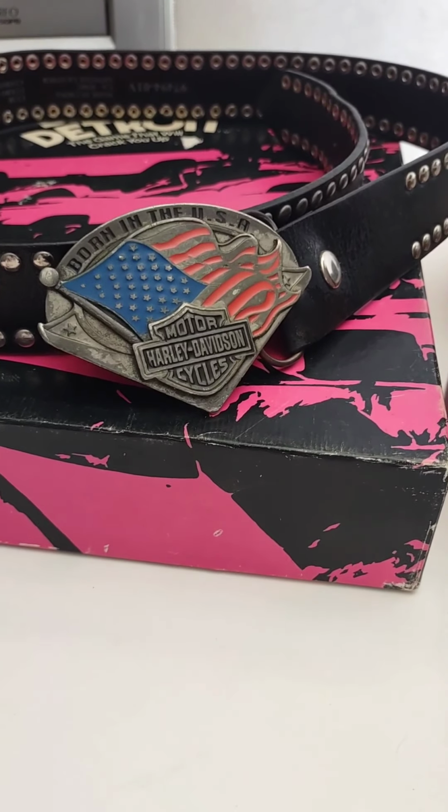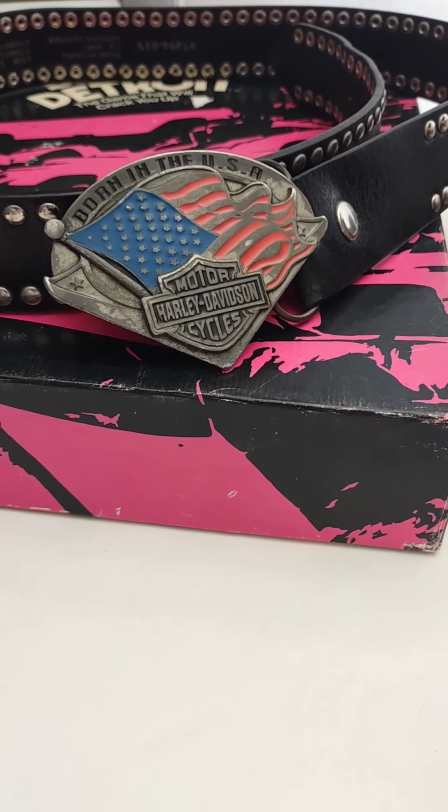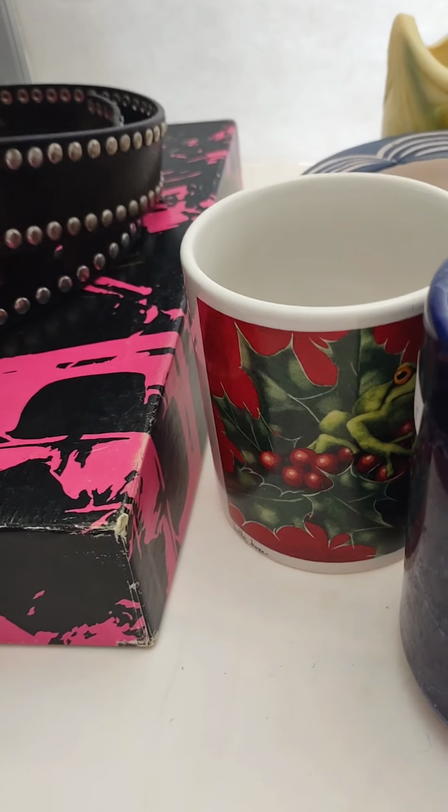But I always pick up Harley stuff when I see it. If it's from actual Harley, it's licensed product. I can tell it's real stuff because there's great resale value in Harley. You pay a lot for this stuff when you go in those Harley stores. Believe me, I've done it.